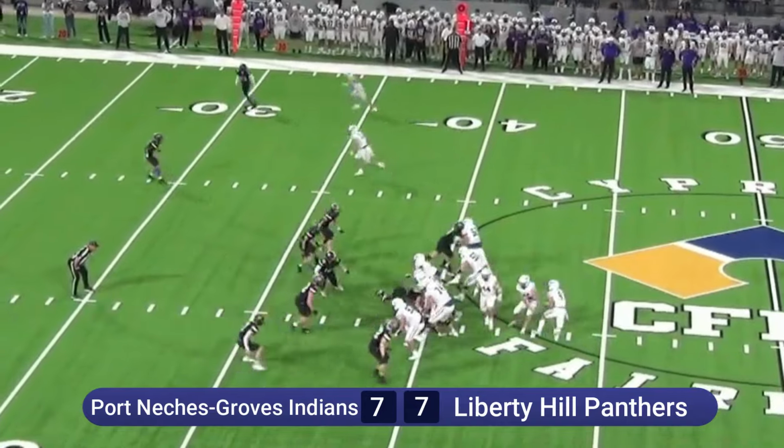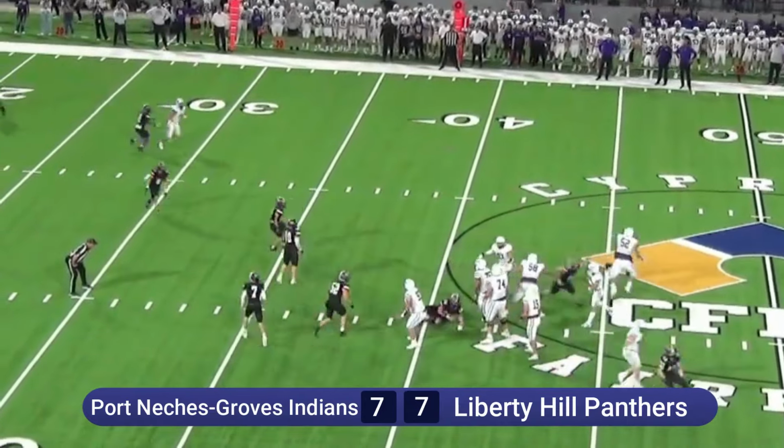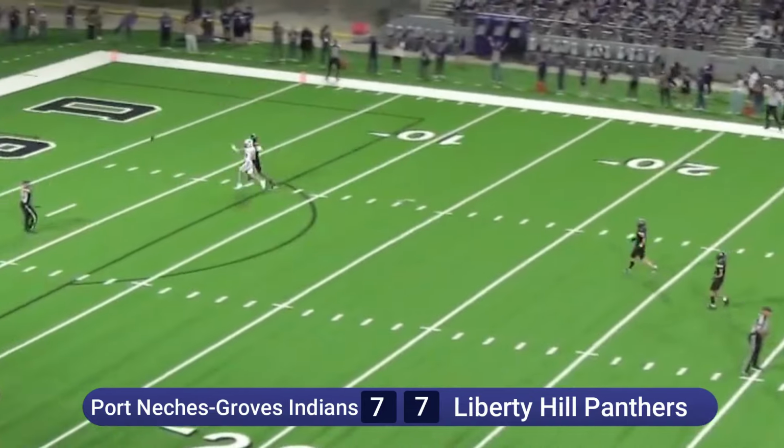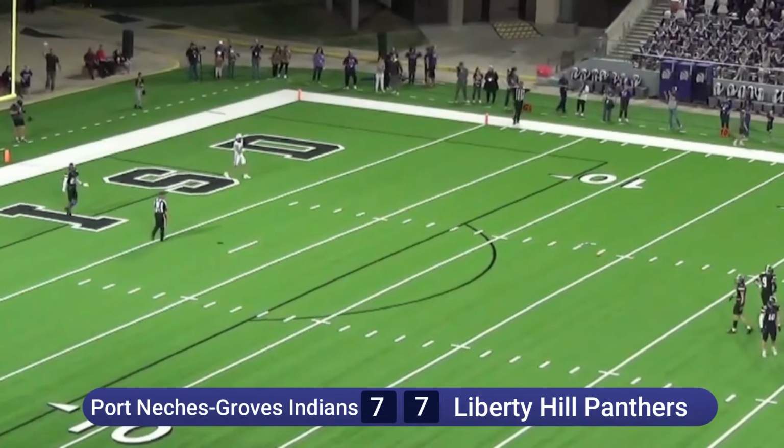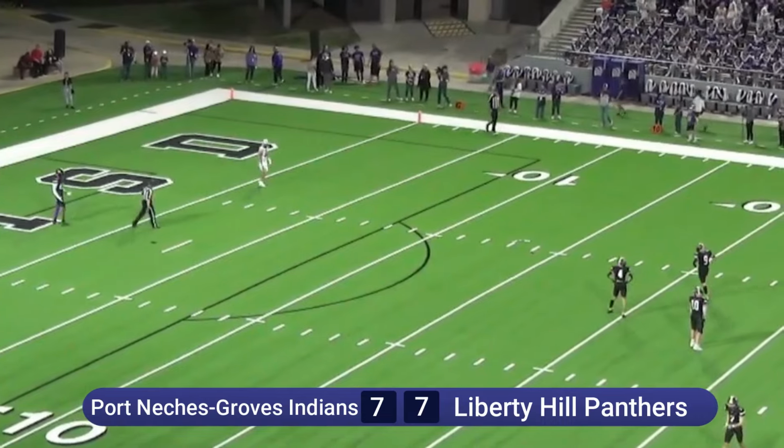Bailey, play action, right side of the field. Downfield for Richard, held a little bit. They're going to call it. Richard just burns the defender. He tries to come back.